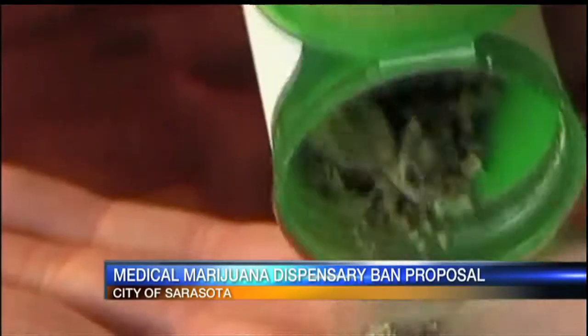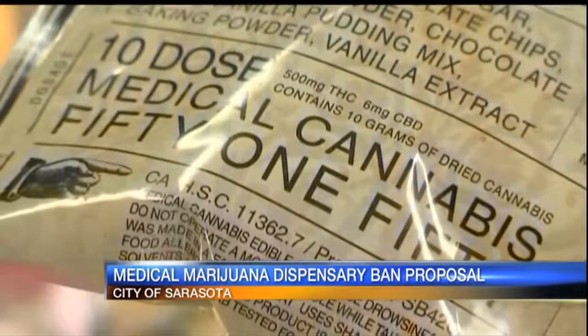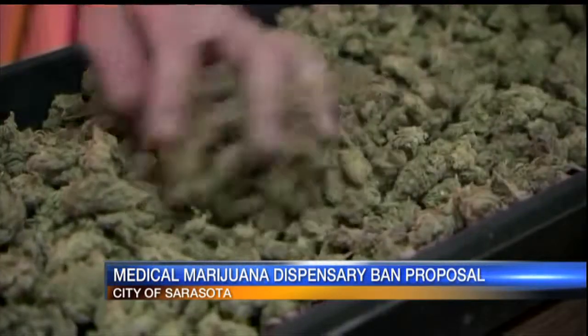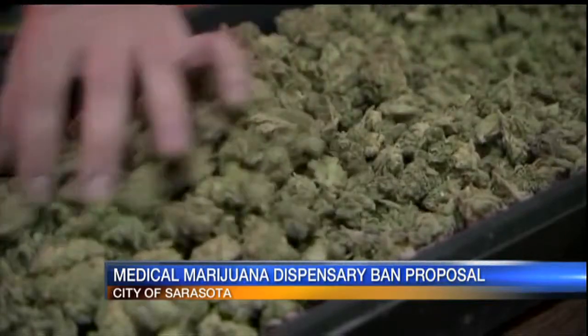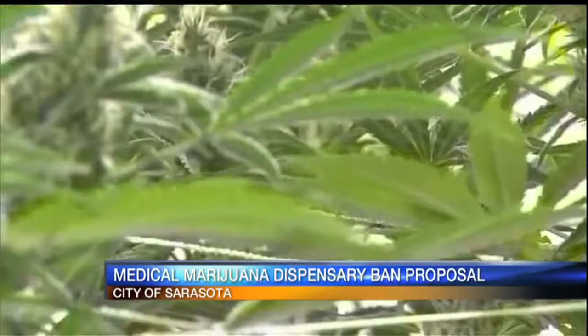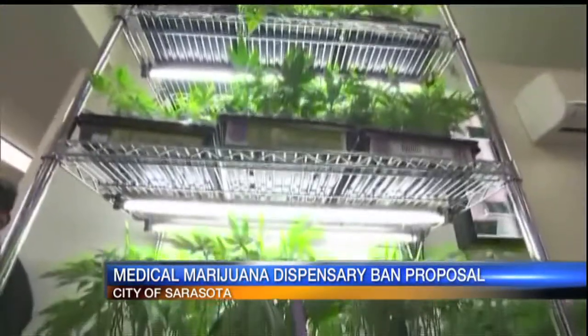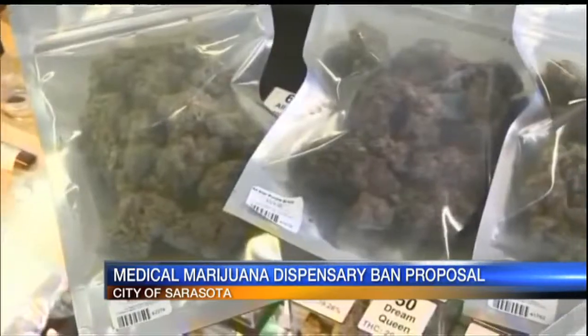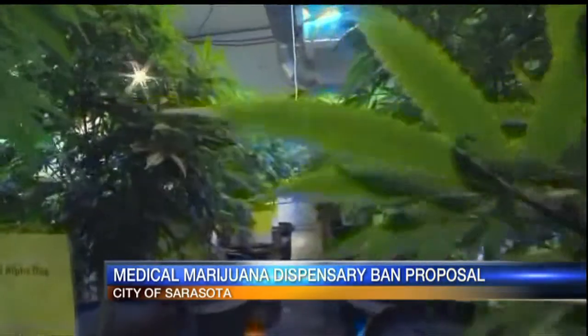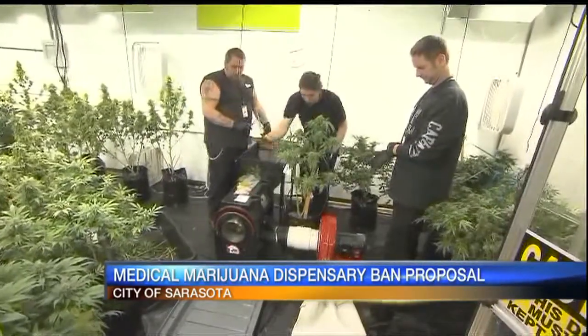The city of Sarasota may ban medical marijuana dispensaries within city limits. The move comes just days after Governor Scott signed a bill into law implementing Amendment 2 to legalize medical marijuana in Florida. There's a stipulation in the law that says cities and counties have the right to ban dispensaries within their borders, and that's what Sarasota Police Department and the city attorney are urging city commissioners to do. The department clarifies the goal is not to restrict access to medical marijuana, but to protect public safety.